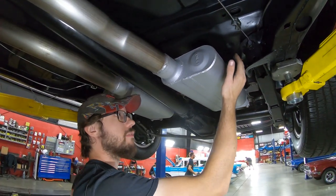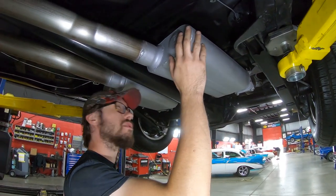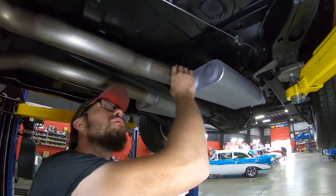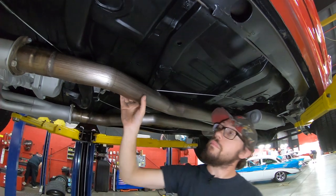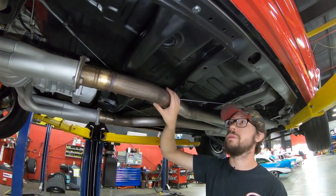Back to the exhaust, we have a set of Flowmaster mufflers on it. These are the long chamber ones here. I think these are 50 series, if I'm not mistaken. I'm sure someone will correct me if they know. Moving forward of all of that, exhaust continuing to look good. This section here does not appear to be mandrel bent, but still very big tubing.